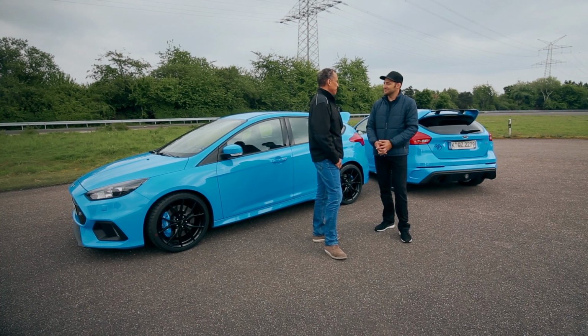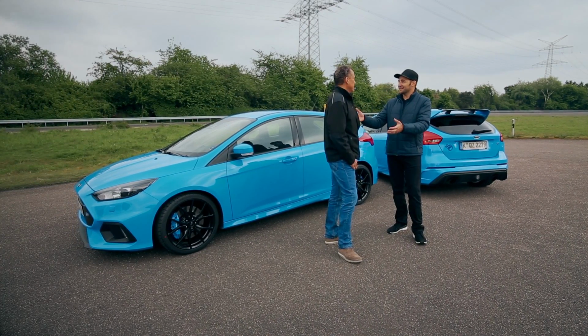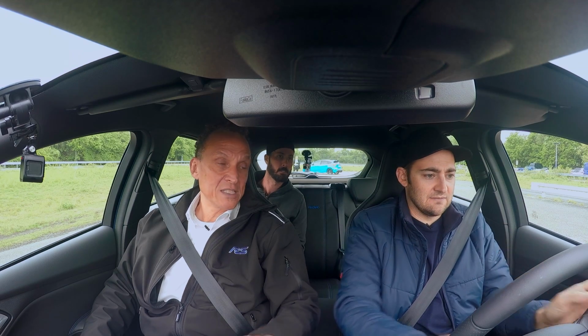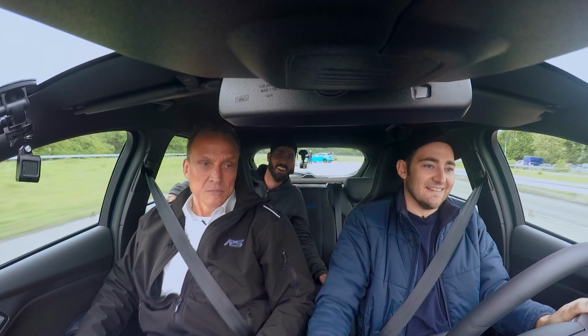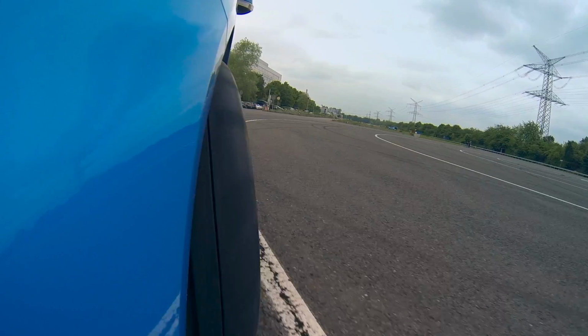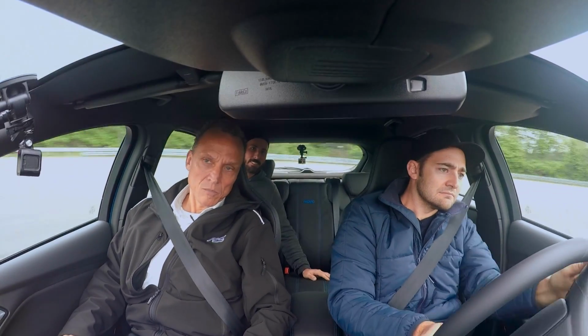Now that's enough talk. We've got a couple of Focus RSs and a closed track, so it's time for some launch control and some skids. Full throttle, and then let go of the clutch? And just sidestep the clutch. Full throttle. The RS goes 0 to 100 in just 4.7 seconds. And of course now we have to try drift mode.